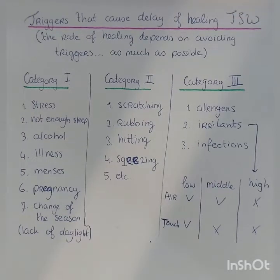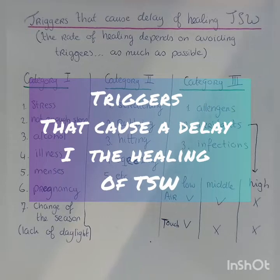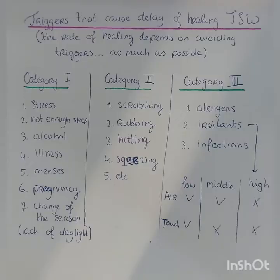But today it's about triggers that cause delay of healing of topical steroid withdrawal. I think this is a very important subject I never really heard about. I did notice myself that my skin got so sensitive that I was triggered by a lot of things that I never used to react to before. But it was never on my mind that this was a very important topic and not really talked about. At least when I did all my search on topical steroid withdrawal, I didn't encounter this in a very clear format or package. So that is what we're going to do today.